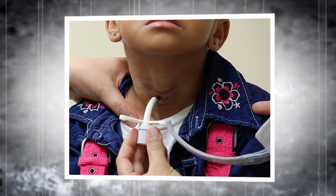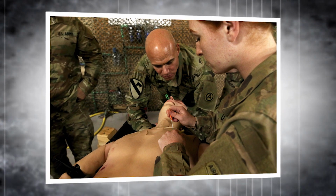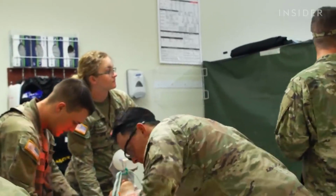Need to perform an emergency tracheotomy in the field? No problem, they've got a pen and they know how to use it. It's this kind of quick thinking and resourcefulness that makes them invaluable in life or death situations.